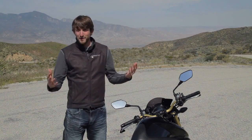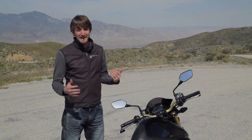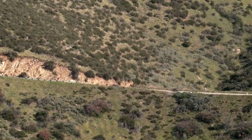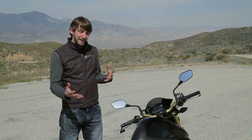So, here we are at the road. Not just any road, a classic Southern California canyon, which is a perfect place for these guys to ride up and down and get a feel for these bikes and how they behave on the road. Now, truth be told, all these bikes can break the speed limit in first gear, so really what it comes down to is comfort and engine dynamics.